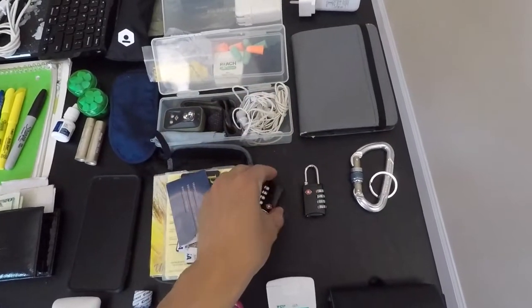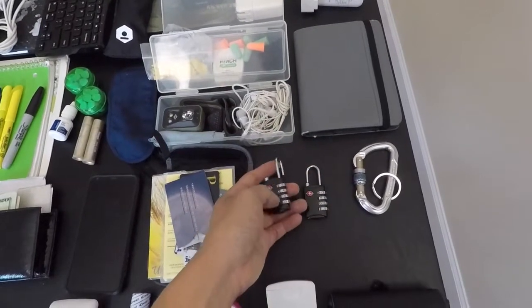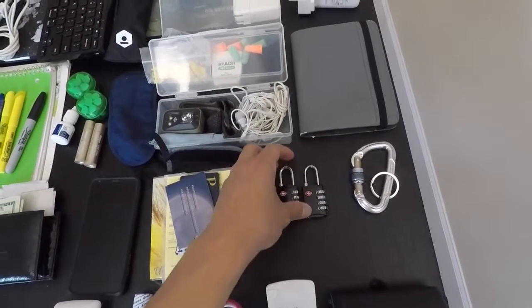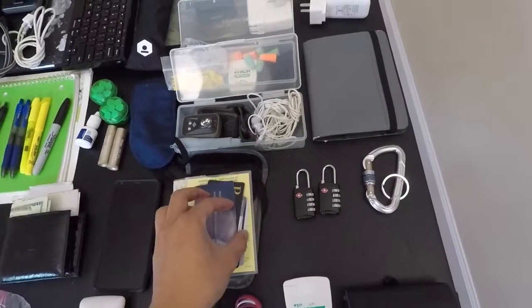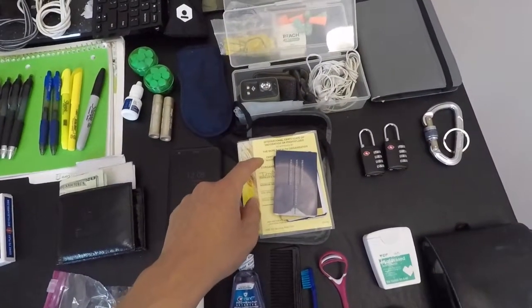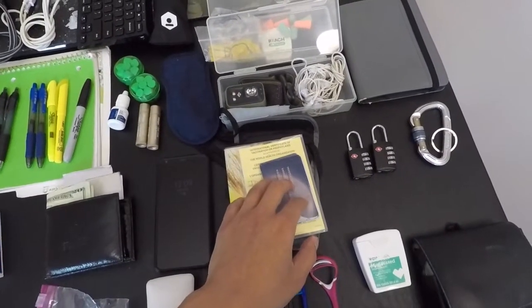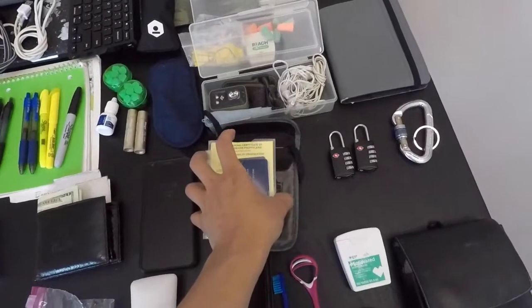You see they have the little slot at the bottom, and that gives them an option to open your suitcase or whatever if you're traveling. Okay, and then moving right along, I got my passport, have my yellow card just in case that's needed, and I have some various credit cards and everything here. Obviously, I'm not going to show you that.